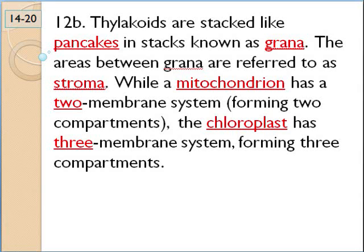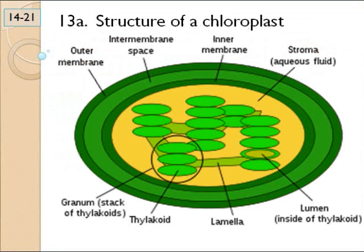Mitochondria have two membranes. The outer one, as you saw, and the one inside. They have the mitochondrial membrane and the inner membrane is called the crista. This bad boy's got three membranes. Three of them. He's a little more complex, but you're soon going to see that it's not that bad. They've got two compartments in him, three in him. And here we go.